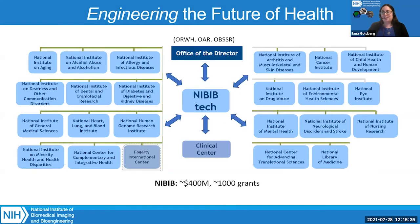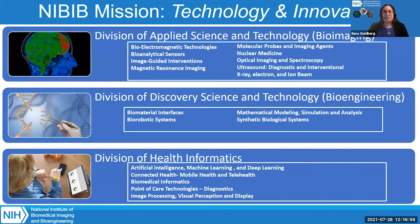I always love to show this slide. I stole this slide from the director of NIBIB, but it really shows how NIBIB fits into the NIH atmosphere. We help fund the early phase design and engineering of new technology that then can feed into any institute at NIH, any disease-specific type platform. And so now I'll turn it back over to Dr. Russell, who will talk about our specific portfolios at NIBIB and then the specific portfolio she runs.